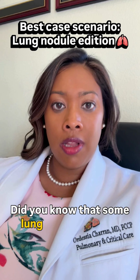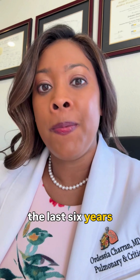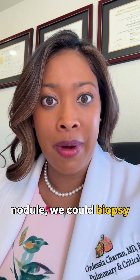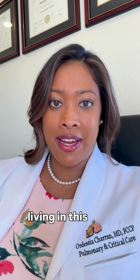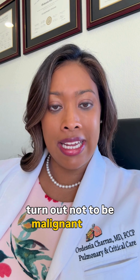Did you know that some lung nodules can be caused by a fungus called coccidioides? We live in Nevada, and I practice in Arizona for the last 6 years. The best case scenario, if someone had a lung nodule, we could biopsy it and find out that it's not cancer and it's instead a fungus that we can treat. That's one of my favorite things about living in this area. A lot of our lung nodules that we find turn out not to be malignant at all.